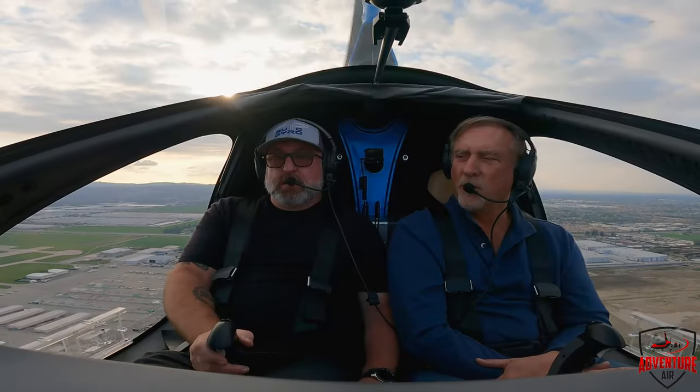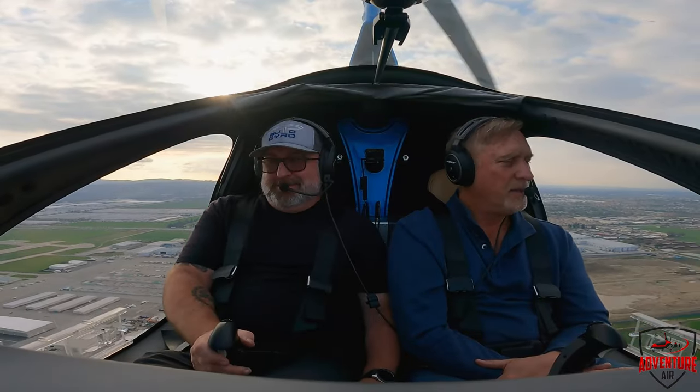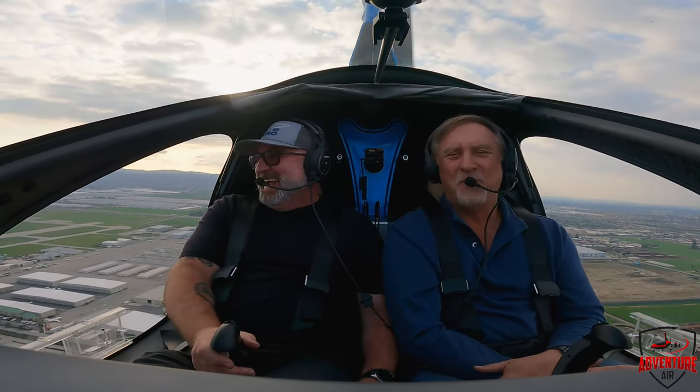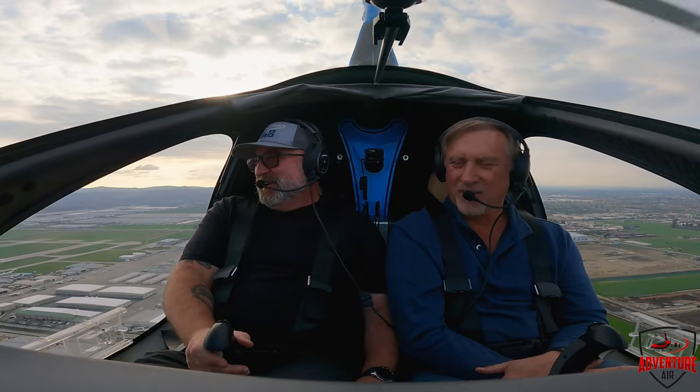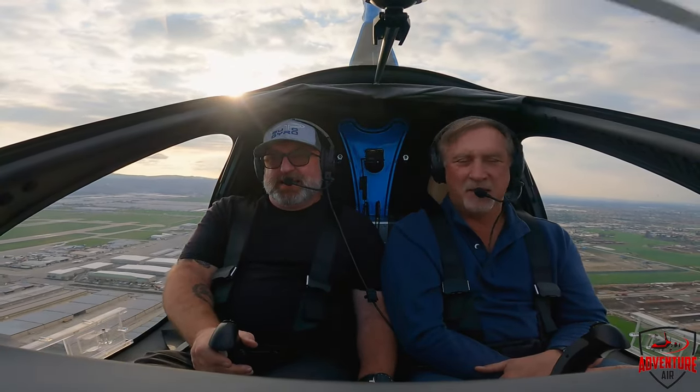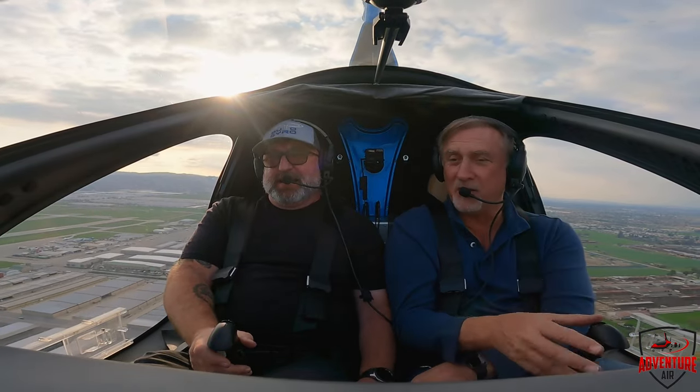So Jeremy's doing so well. Okay, 3025, traffic 12 o'clock and 3 miles, they're following 71 Freedom for the southbound, now at 2005. Well, except we're a little low now, we're down at 1300 feet. Traffic approaching initial. Although it's a little too late because we're having an engine out right now.